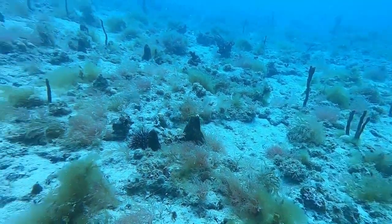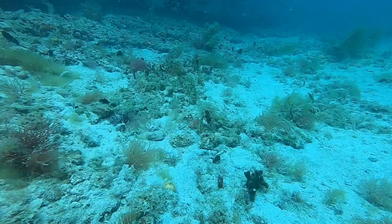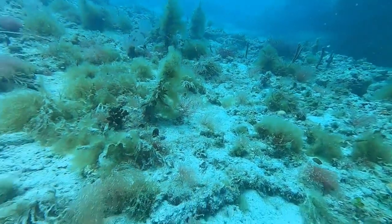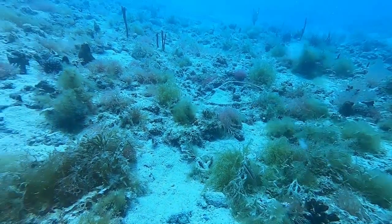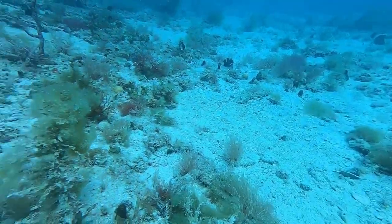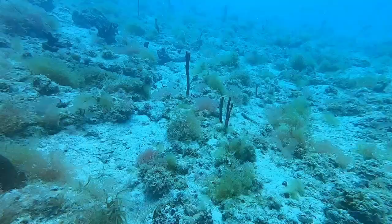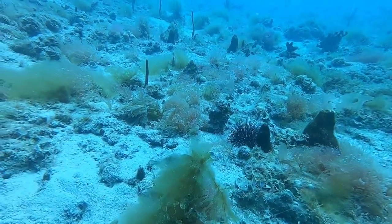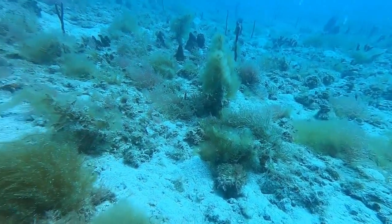We're sitting back there again. Let's go forward a little bit here. See the different color water was coming in and out. It would be like blue and then green and then blue. See, we got the grouper in the background still. Back forward. You got sea urchin, got all the corals. Really good look at it right there.